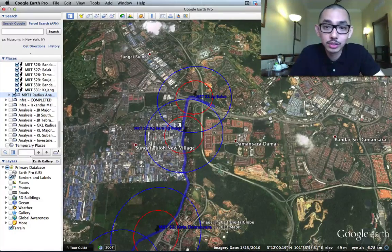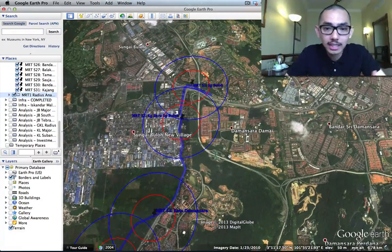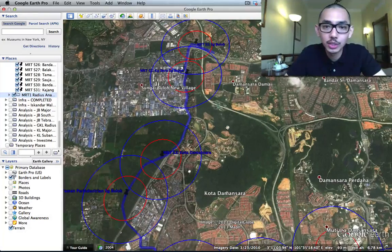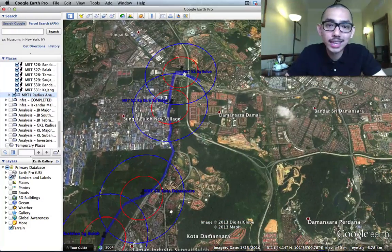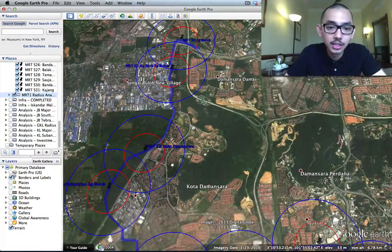But for you to do this analysis, you could put it up to maybe 2 kilometers, 5 kilometers radius within each station, and just take the time to drill down. Seriously, guys, there's 31 stations, and if you take one day to study one station, you'll take the entire month of August to study all 31 stations.